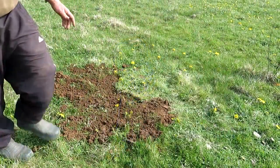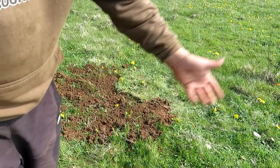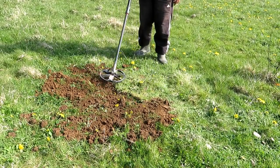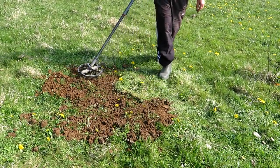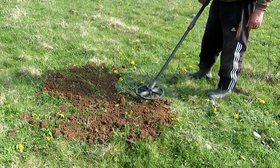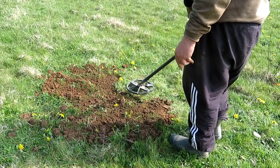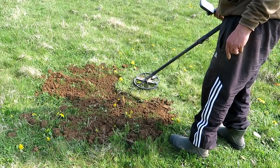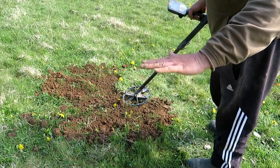Where it is. Right, let's see if my CTX can pick it up. Should be able to. I found it originally with the CTX. Yeah, it's picking it up. Oh. Didn't doing it that way. This is why some people think they've got good signals, because they get a bit of a high tone. It's to do with the flat iron.